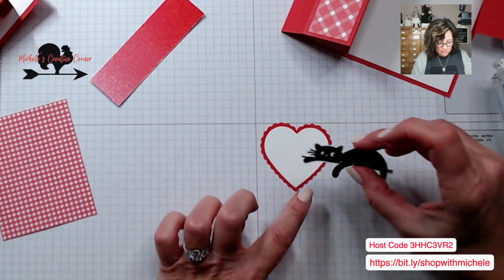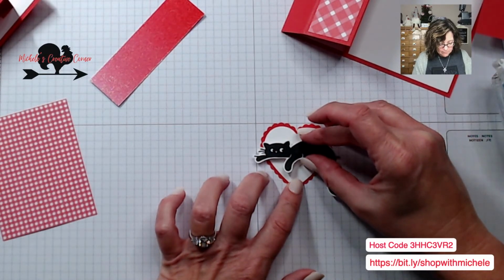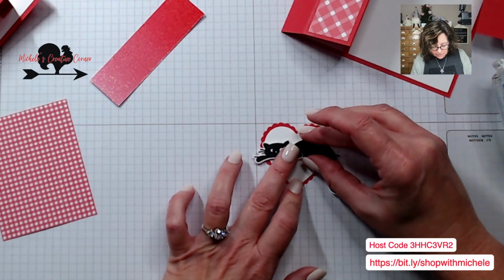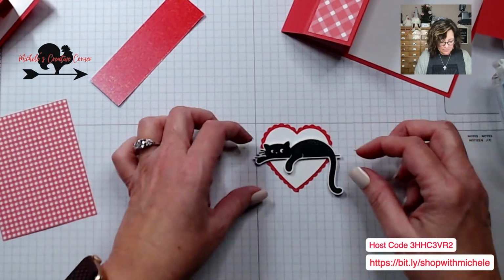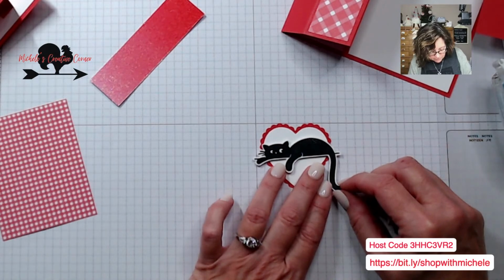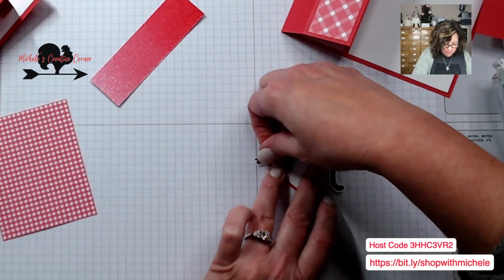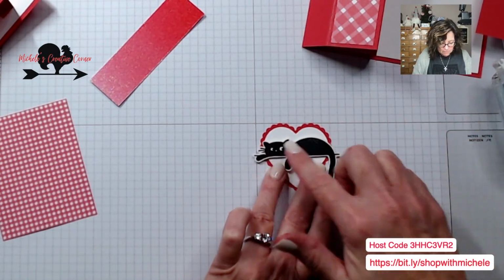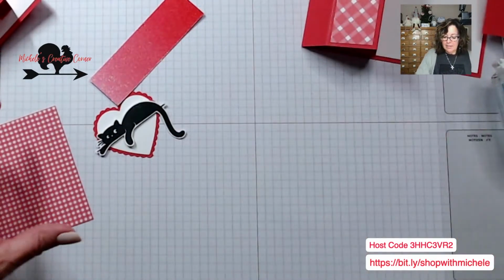Okie dokie. So let's just going to kind of get my lines basically lined up. Did I? Oh, no, I did not. My heart must have moved. I think that looks better. I can't tell without sticking my head in it.